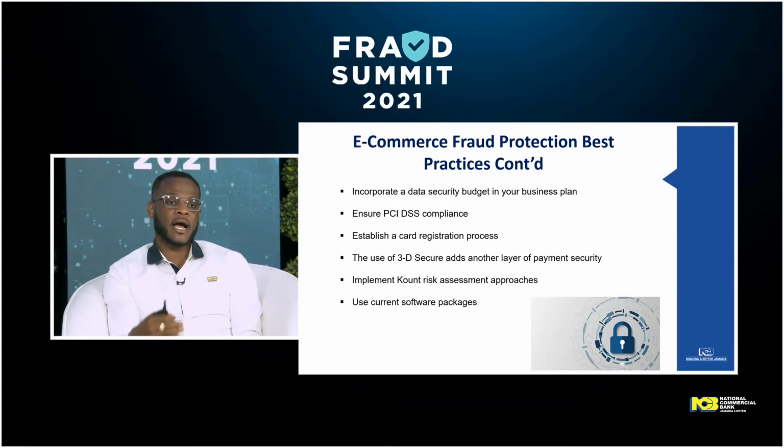So if you implement card registration on your e-commerce platform, it is almost 99.9999% foolproof that once you get an approval via a card registration process, it is the customer themselves that is processing the transaction. Because what it does, it allows the customer to come on your website, then it sends a random value between $0 to $9 on the website, and then the customer would have to now go back to their bank, verify what that random dollar value is, and then come back and enter that on your e-commerce platform to verify that it is actually the customer.